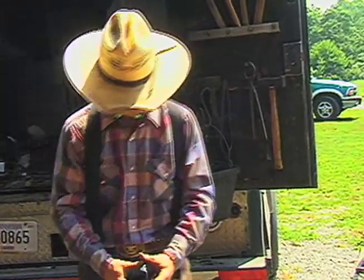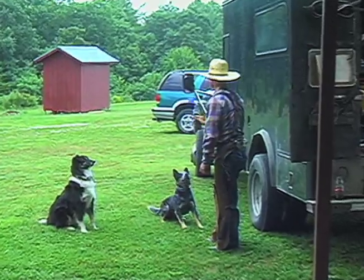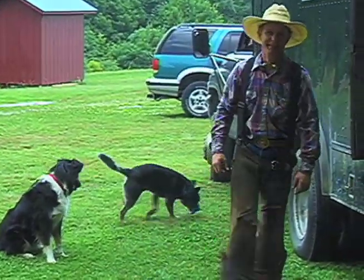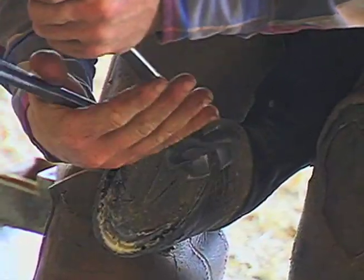Biggest ones that I run into are probably abscesses, where a horse has stepped on a nail and punctured his foot and set up an infection inside the hoof capsule. And these horses are usually three-legged lame. They can't put the foot on the ground at all. By draining the abscess and medicating it, we get the horse back into work pretty quick.